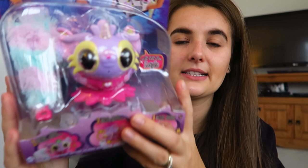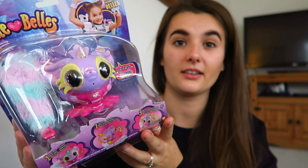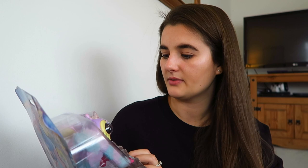It's got a fluffy tail, and you sit it on your shoulder or on the table and it spins around and does loads of stuff. It speaks, does dances, things like that. It's a little pixie bells. They had a couple of designs, but I got the purple one because purple's one of P's favourite colours. So I picked that up. I don't think she knows what it is, but I hope she likes that.